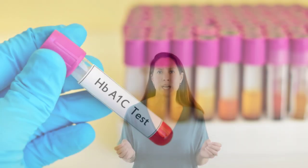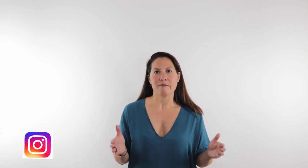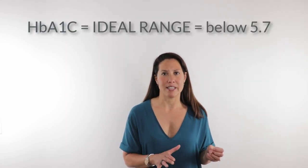Another way that you can test for insulin resistance would be to do some blood work, to check something called your A1C. What your A1C will indicate is what your blood sugars have been like over the last 2 to 3 months. So this will give us an indication of how your system is able to regulate your blood sugars. Ideally you want that number to be below 5.7.